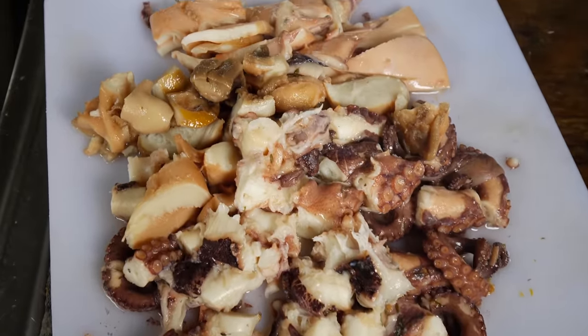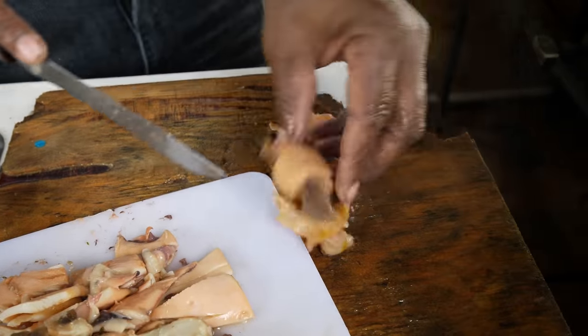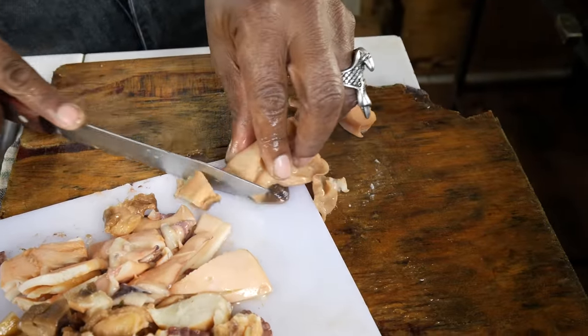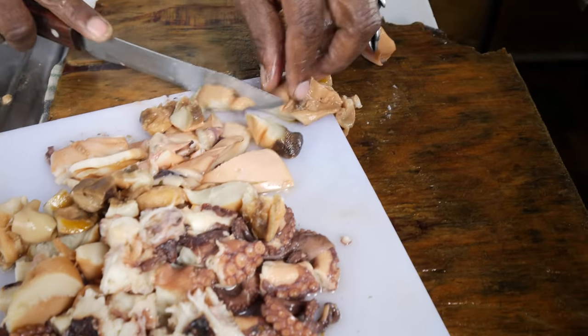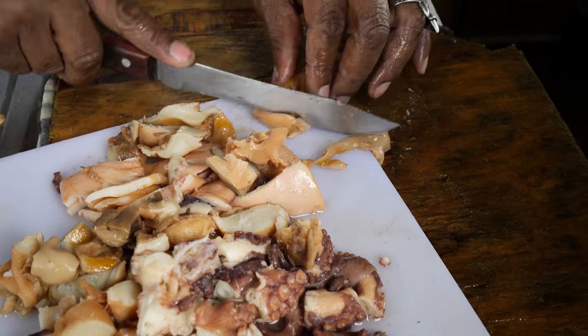I'm just dicing up some of that now to make that stew. That's a piece of conch. Can tell how soft it's gotten after that pressure. Still steaming.